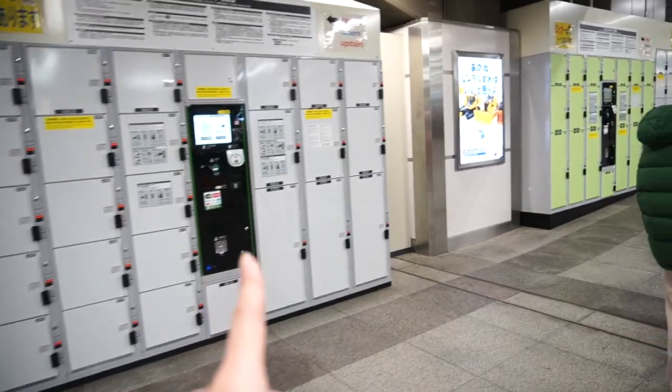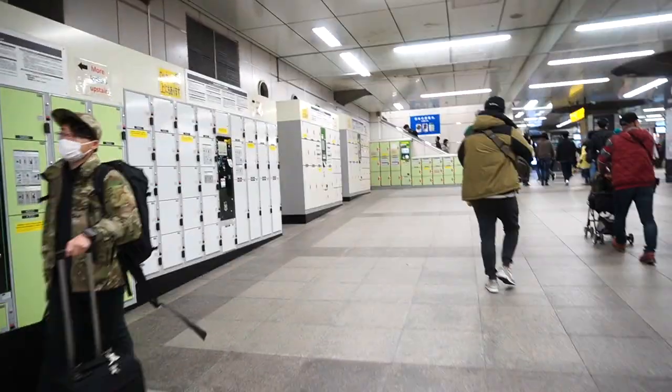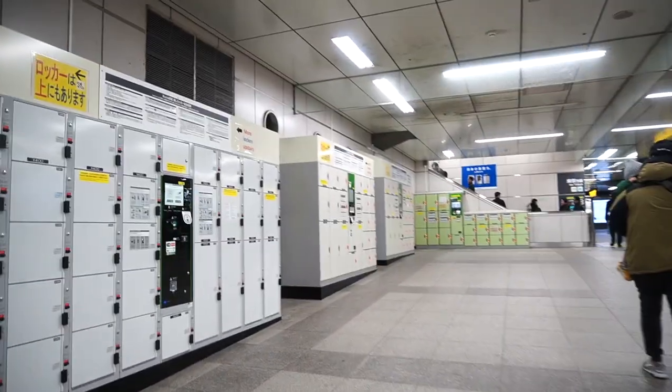All right, we were here earlier. All the lockers are gone. Like, it's so damn hard to get a locker today, seriously.